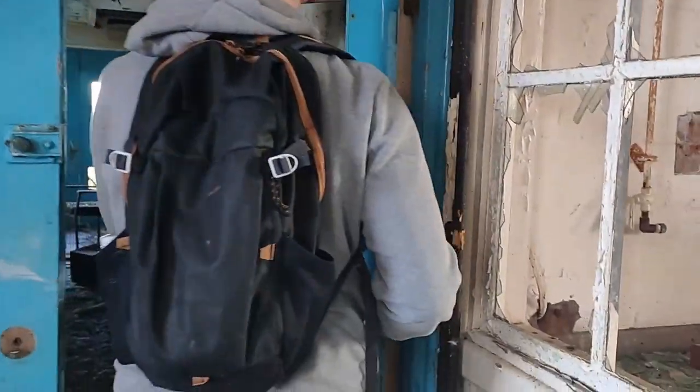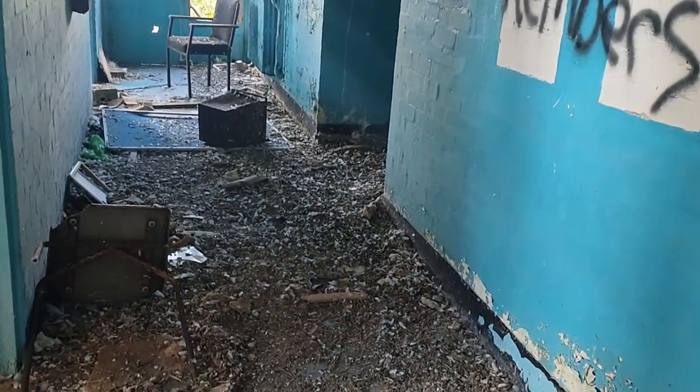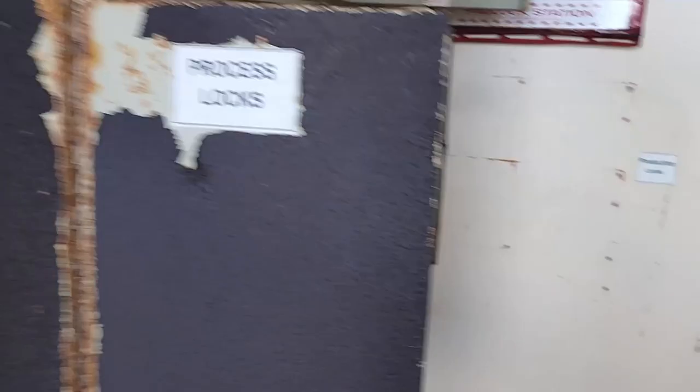Can we get in there? Oh, God. Oh no, we're not going in there. Oh no, that is pigeon infestation. I don't think there's going to be much down there, is there? It's just broken up rooms, isn't it? Oh, bloody hell, I've hit my head on that. Fire alarm. We can go round.